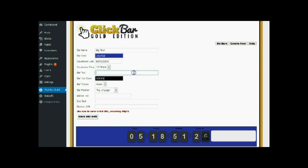It's going to ask me to enter my bar text. Now this is the call to action text that's going to go on the left-hand side of your countdown timer. And this text should be relevant to what you're using your countdown timer for. So for example, if I was using this for a bonus that I was offering for a promo that I was doing, I might enter something like, bonus offer expires in, and then it will put that text on the left-hand side to let people know exactly what that timer means. And as you can see, it's going to update the preview as you type in your text.